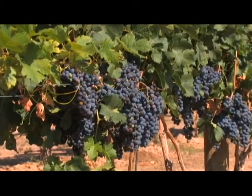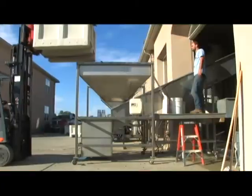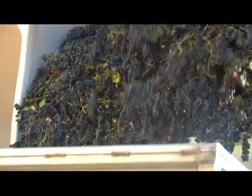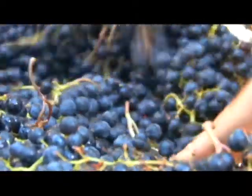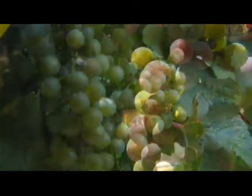As the grapes are being picked, they're placed in half-ton bins. They're weighed and recorded, then dumped into a hopper, and up the conveyor belt they go. At this time, we remove unwanted debris, such as sticks and leaves, as these unwanted items can impact the flavor of the wine. Grapes are normally white or red.